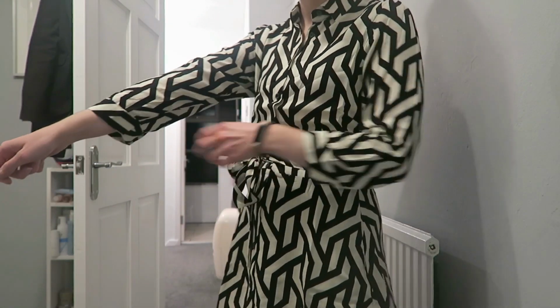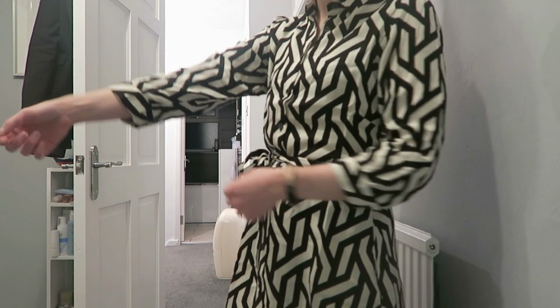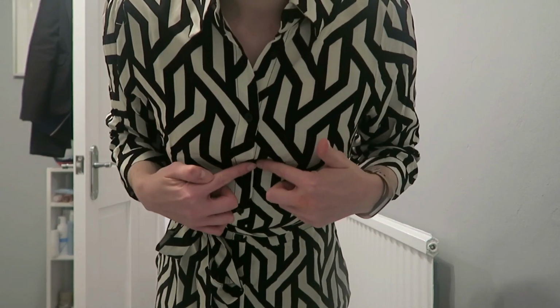I really liked this dress, I have to say. I think it's perfect for what I'm going to want it for, and obviously it's going to suit black tights, so that's perfect for the winter. This was £33.99 full price. I paid £25.49, so that was near enough £10 off, and I really like it, so I'm going to keep it.